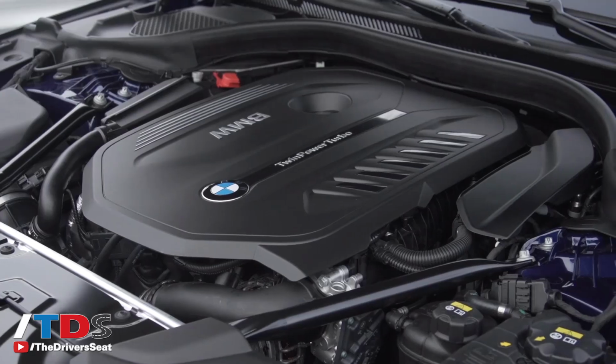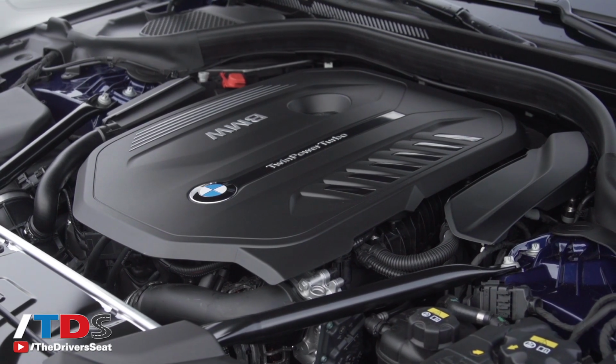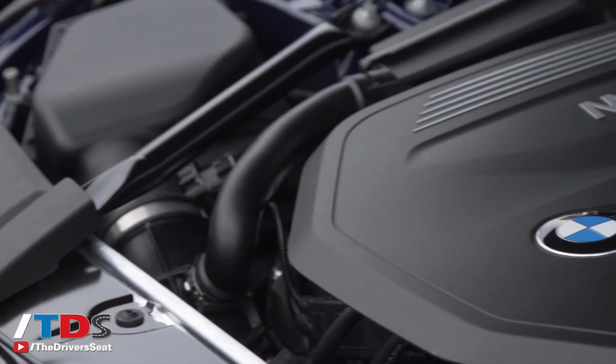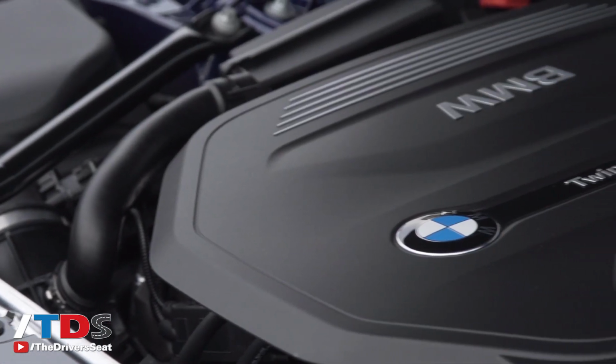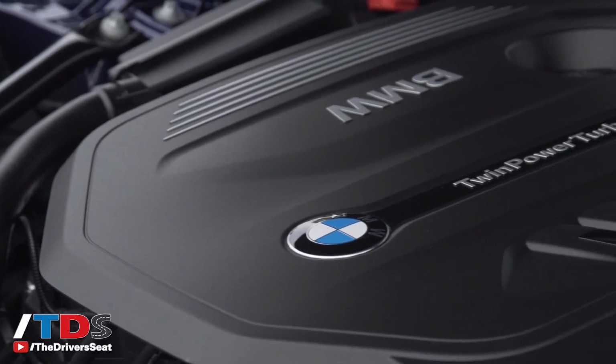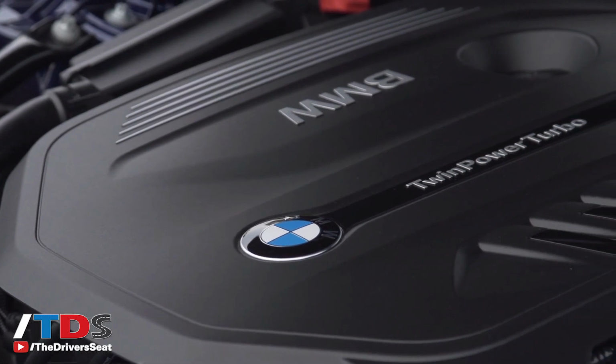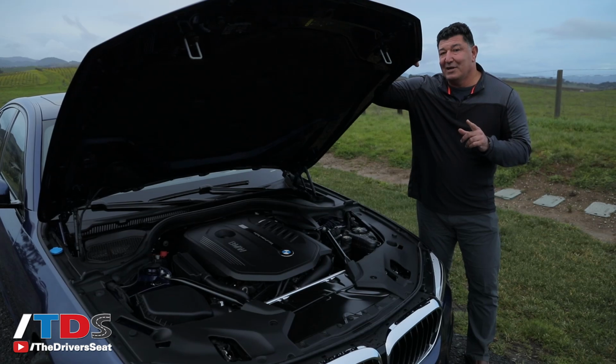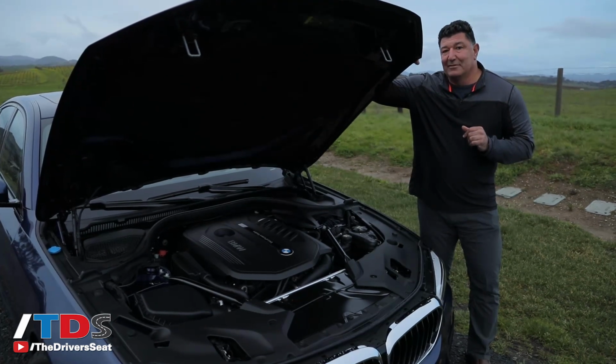And the 6-cylinder that we were driving, the 3-liter inline 6, again, twin power turbo, 335 horsepower, which is a 35 horsepower increase over the outgoing model. 0 to 60 times is going to blow you away. 4.9 seconds. That's only 7/10 slower than the outgoing M5.